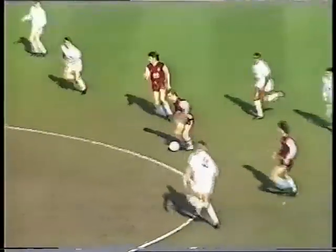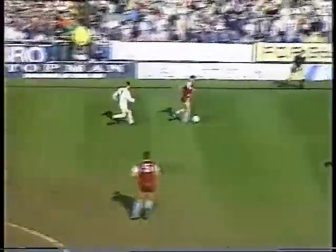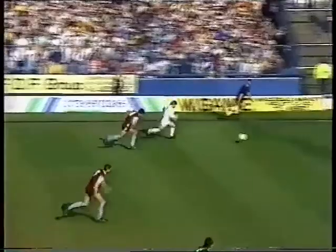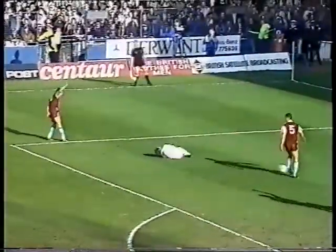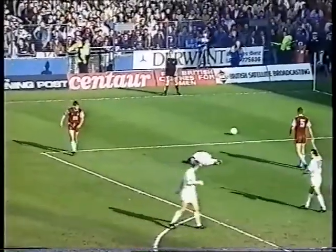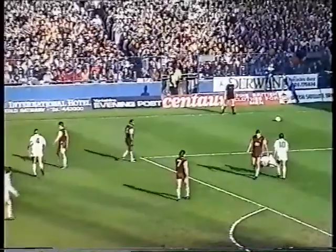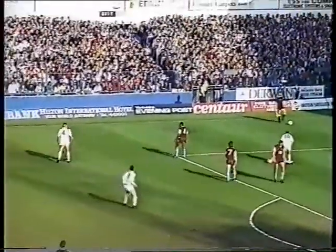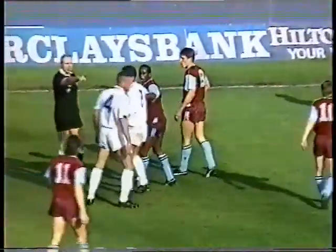Snowden this time beaten in the air by Trevor Morley. Kevin Keane. Bishop. Does well. Gordon Strachan does well for Leeds too. The little skipper goes on. He's inside the box. Is that a penalty? I think the offence will have been judged to occur just outside. But there was no question that Martin Allen wasn't going to let Strachan go on, and Allen now in a pushing match with Vinnie Jones. Very unsavoury.